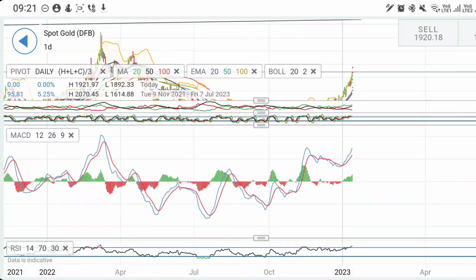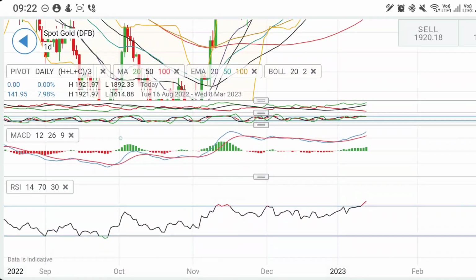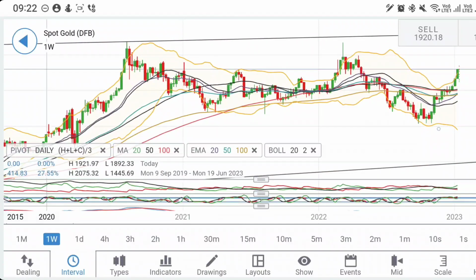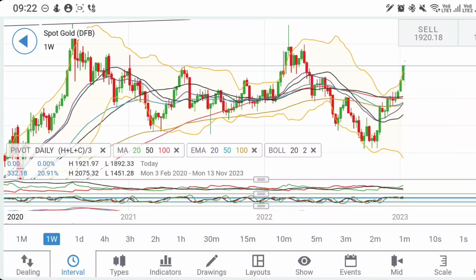However, look at this here. On the MACD, this is also divergent, increasingly bullish, increasingly looking upwards here, continuously showing the bullish momentum. The RSI has come to the overbought zone, and this is also indicative that a retracement is a must sooner or later. At max it can stretch for a week or so before it looks to drop, but a retracement is a must here.